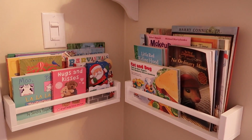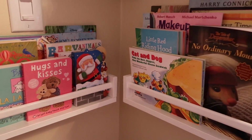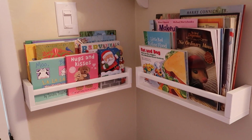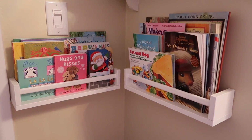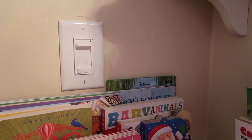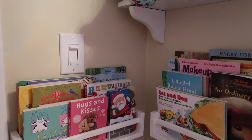And then right underneath there is a few of her little books. So we have a whole ton of little board books here. And then these are some of her bigger books that fit on this side. And she has a few more books on her little bookshelf too. And those little spice racks there are from IKEA. I've also installed here a dimmer switch for the lights, and I find that to be super useful, especially for a baby's room.